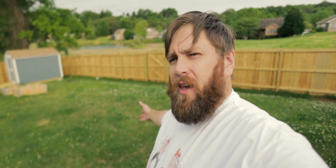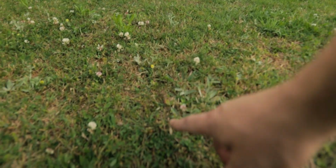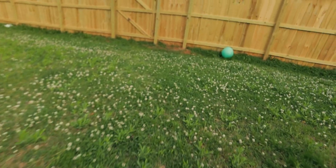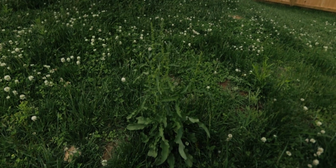And treating for weeds. I don't know how much you can see, but I have a lot of weeds, a lot of clover popping up, and dandelion, crabgrass, some other stuff I don't know what it is. It's like little trees. They're not trees, it's just weeds. So it just looks real untidy.